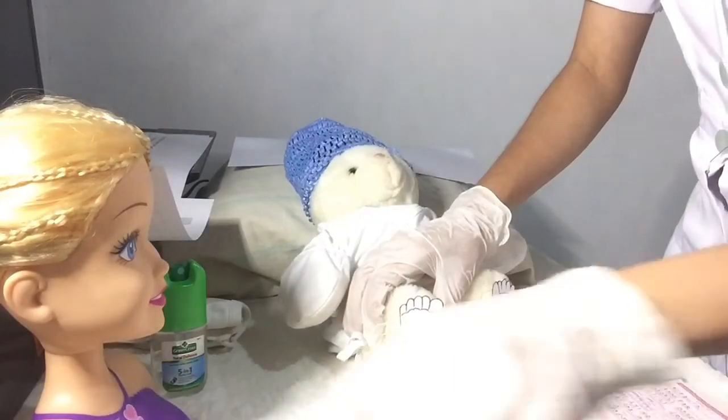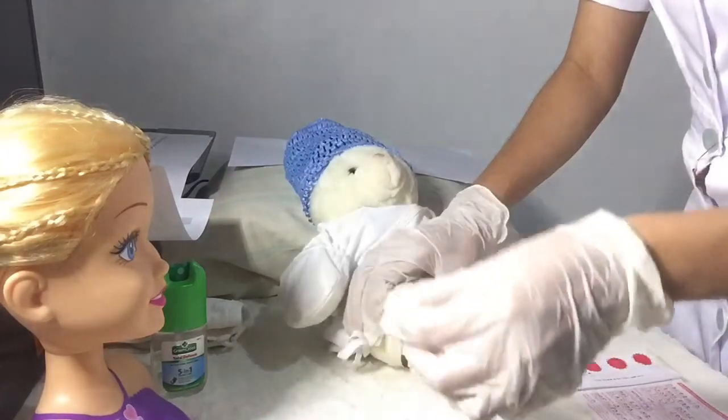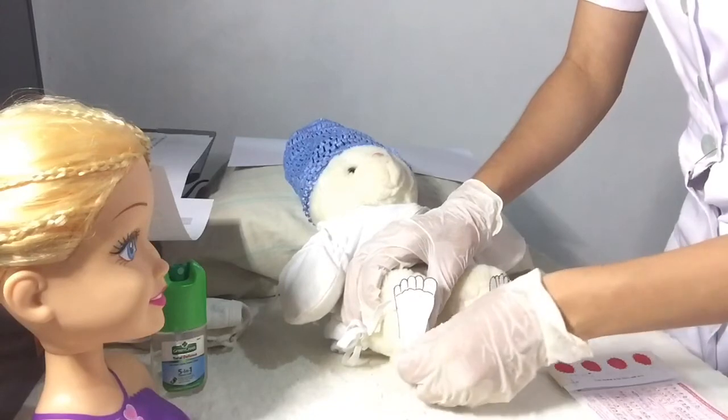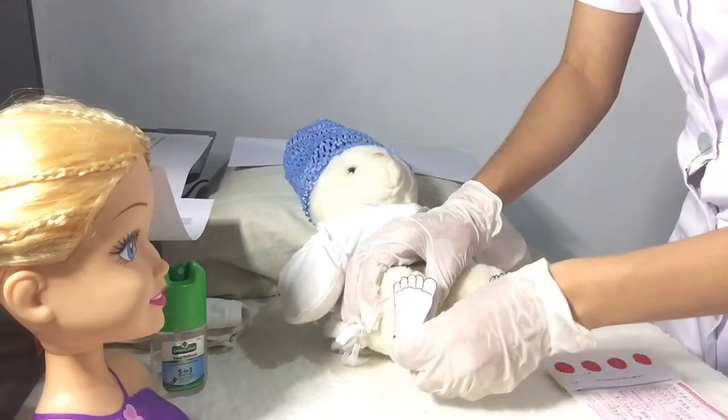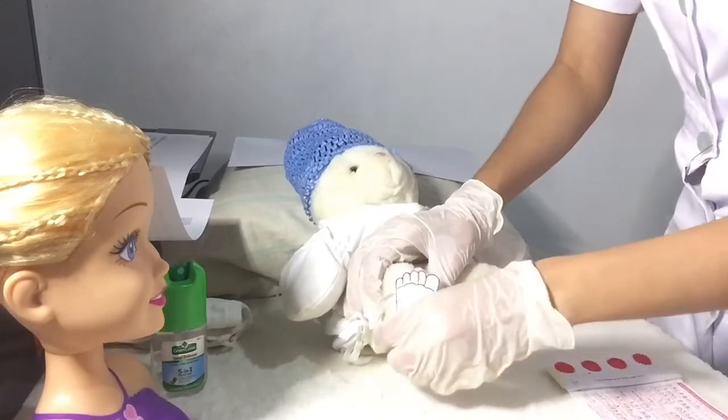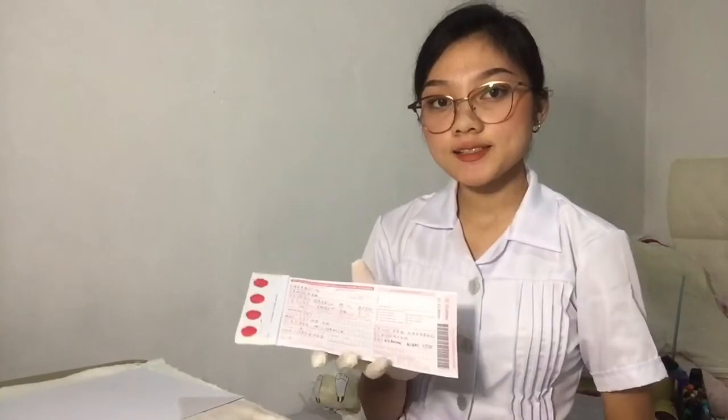So after collecting the blood samples, we have to cleanse the heel of any residual blood. We're going to apply gentle pressure with a cotton ball, and it's applied until the bleeding stops. Already done doing the procedure. So here it is. I made sure that there is no layering of the blood, kasi layering of blood drops on the same circles may interfere with the accuracy of the test. So yes, we are done.